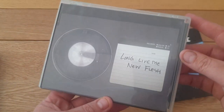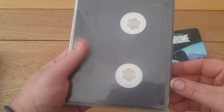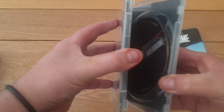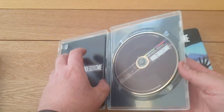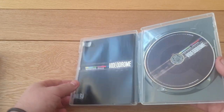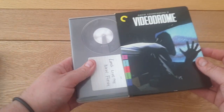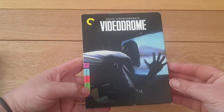If you haven't seen this one, guys, it's quite cool how it comes out. Long Live the New Flesh. It comes out like the actual videotape in the film. And you get the one disc and you get the nice thick book, which is brilliant. But Videodrome is a classic film from David Cronenberg. It was absolutely brilliant, so I picked that one up off him.